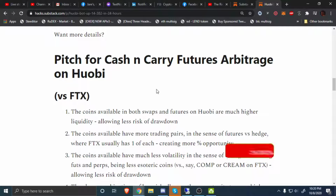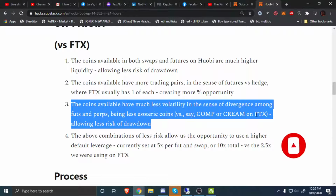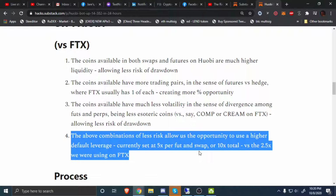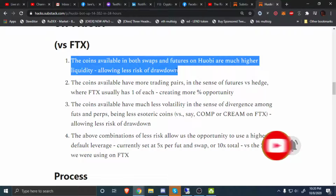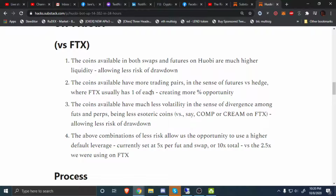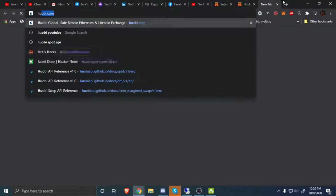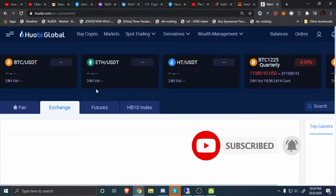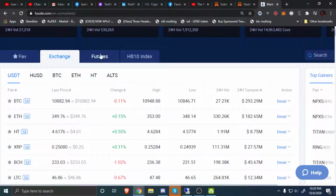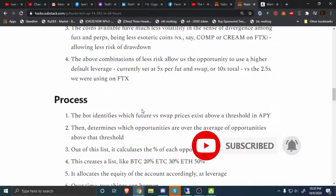Now on Huobi, we have much less esoteric coins, instead of coins like Comp or Cream or FTX. So we can actually trade with more leverage. And we also know that there's higher liquidity per coin that we're trading on Huobi, which means that there's less risk of a drawdown trading these hedged pairs. The coins also have more trading pairs in the sense of futures versus hedge. For a given coin like Bitcoin or Ethereum, or Ether rather, you have all of these additional pairs. So for Bitcoin, you have Bitcoin swap as well as four different futures entirely.